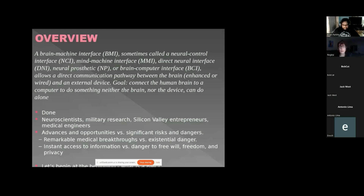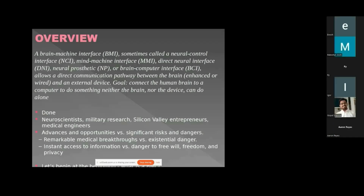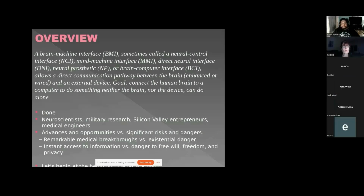It's a hodgepodge: linguistics, and AI, which is a different topic. Brain-machine interfaces are also in that group of things. You need neuroscientists, and military research is sort of at the end. You need programmers, Silicon Valley entrepreneurs, electrical engineers, surgeons, neuroscientists, but you also need researchers in other fields. I have medical engineers there, I don't even know what that is, but physicians of all kinds.